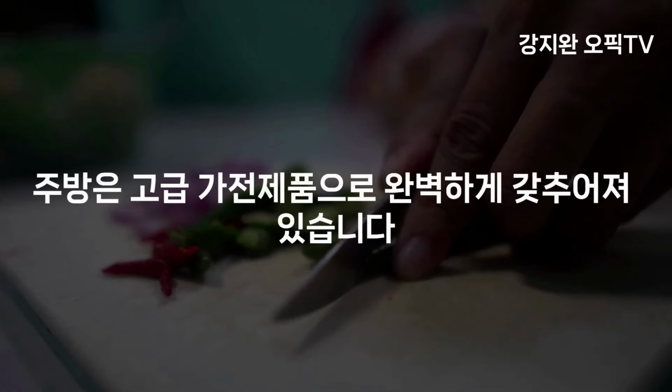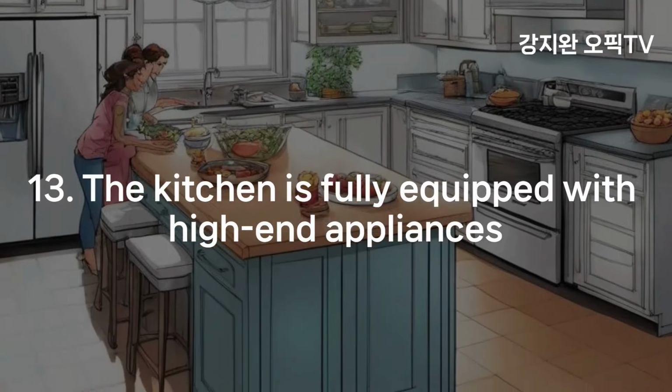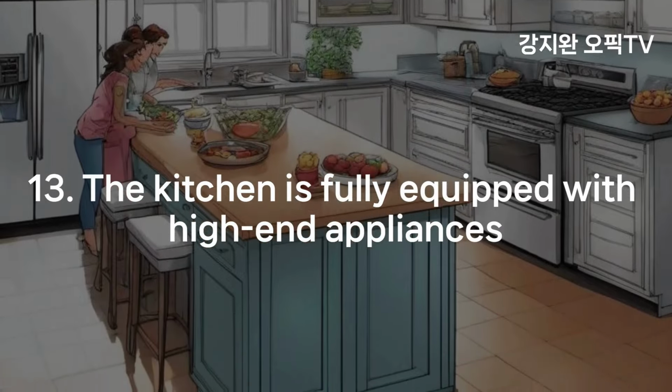주방은 고급 가전제품으로 완벽하게 갖추어져 있습니다. The kitchen is fully equipped with high-end appliances.